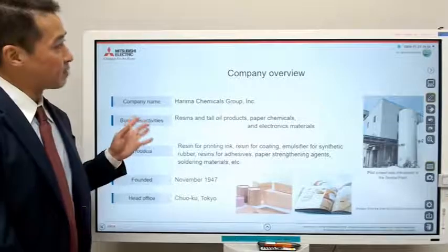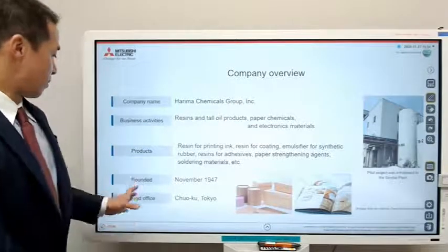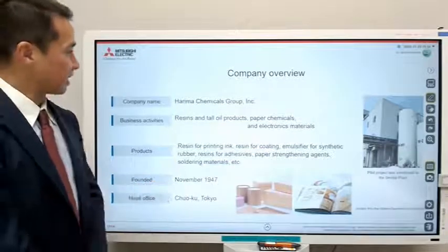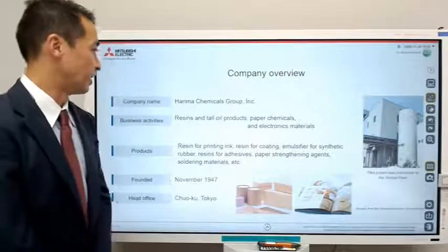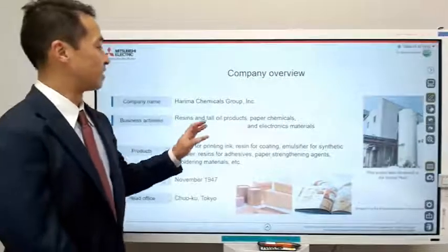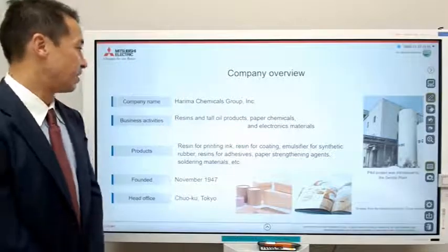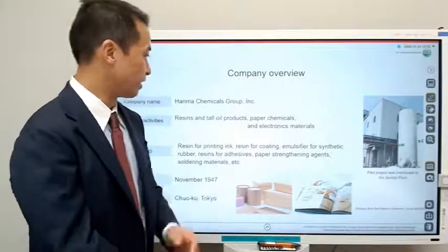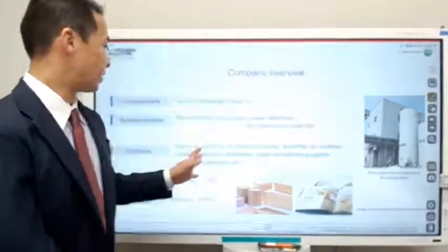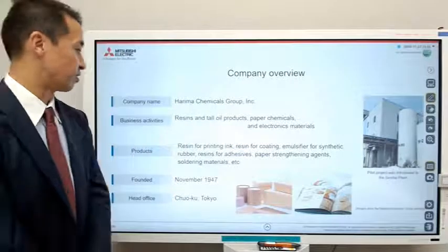First, let me give you a brief introduction about Harima Chemicals. Harima Chemicals was established in 1947, and they're what you call a pine chemical company. They make resins and tall oil products, paper chemicals, and electronics materials, and these are used in printing ink, coating for painting, synthetic rubber, resins for adhesives, and paper strengthening agents, and so on.